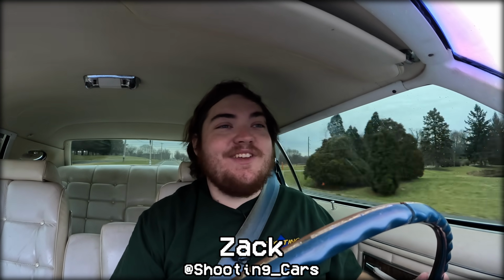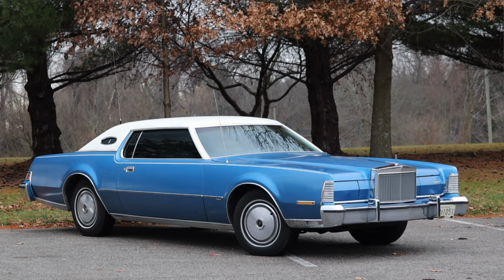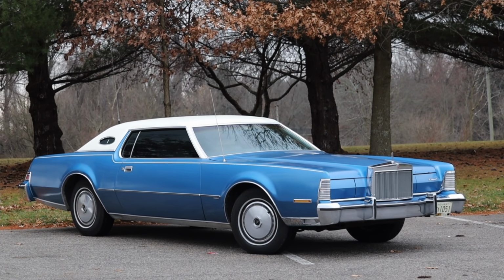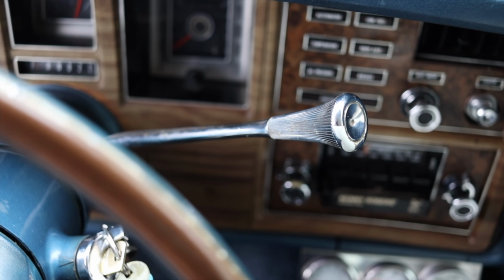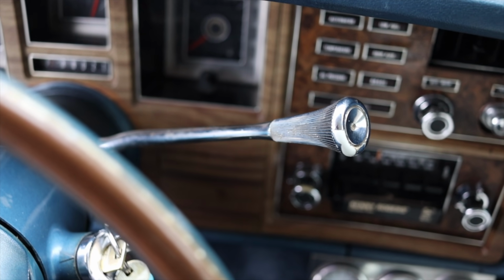What's up guys? My name is Zach and today I am driving a 1974 Lincoln Continental Mark IV. Up front is a 7.5 liter V8 and down below is a 3-speed automatic transmission.